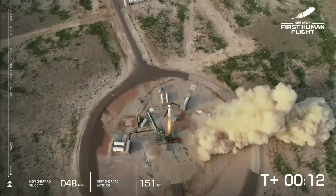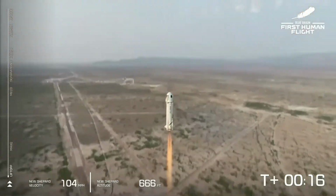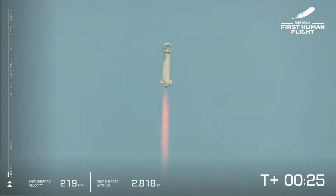The Shepard cleared the south. And New Shepard has cleared the tower on our way to space with our first human crew. Go, Jeff, go, Mark, go, Wally, go, Oliver. You are going to space.